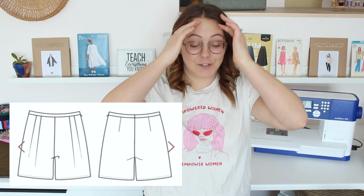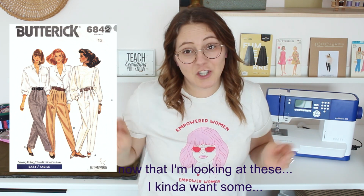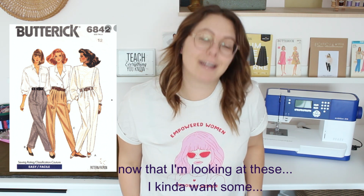Okay, so let's back up a minute. Pleats are maybe not my favorite thing when I think of the dad pants from the 80s, 90s, the dress pants with the giant pleats. I watched a lot of What Not to Wear in high school and these came up a lot. So I kind of have this stigma against them. But I mean, look at these shorts.